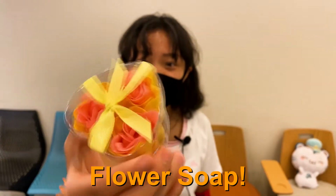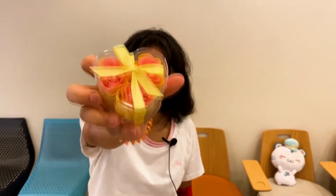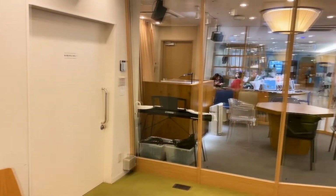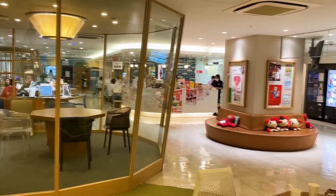This is a paper soap, right? So Japanese, right? I mean, who would have thought this is soap? So I've got a lot of freebies. I think they really encourage people to donate blood. I mean, it's really healthy for you if you donate blood. It's also helpful for those in need of blood. And feel free to come in here because all the staff here are helpful.